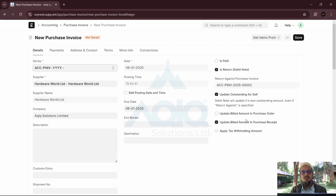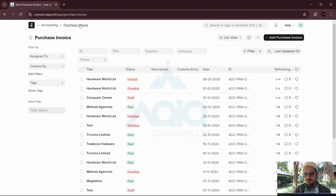So both scenarios are possible: either stock with value, or only the stock and the value remains intact, or you are not returning the stock and there is only a difference in the value. Both scenarios are possible in the system, and we guide you on how to use it properly. So this is now the procurement.